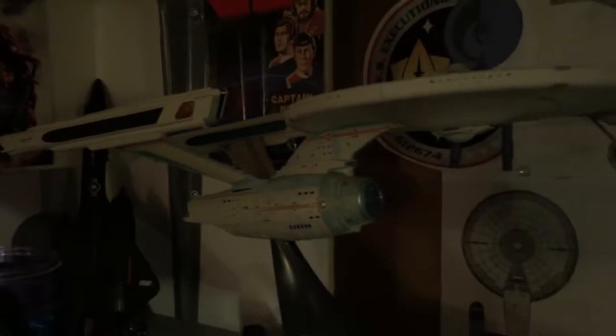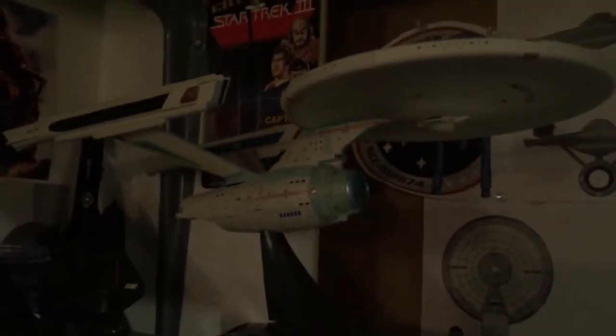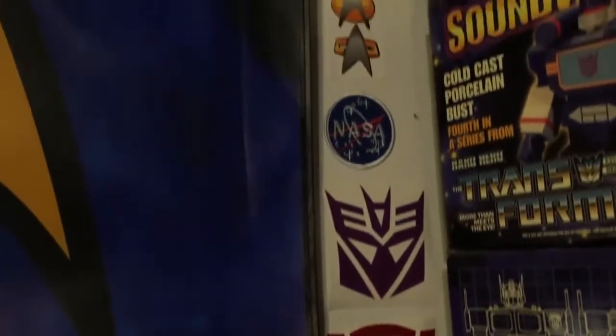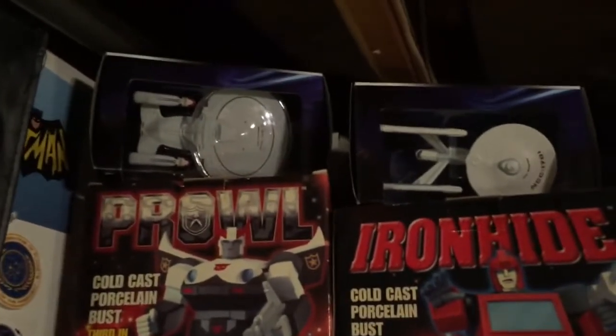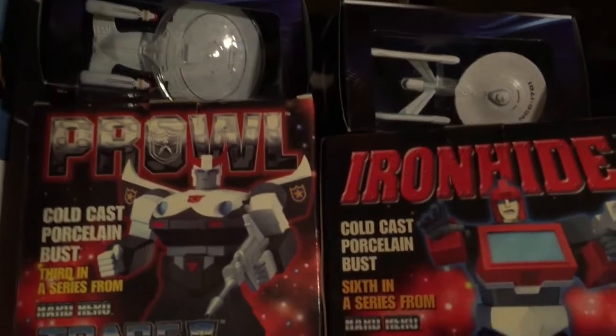My Bandai Enterprise lights up, but the batteries are dead right now. You've seen it in some of the captain's logs. These are just various assorted tools and things that I use when I'm model building, pliers and things. And these are also full of just tools and paints. And going up the side here, we've got Prowl, Autobot, Decepticon, NASA, and some Star Trek and Batman. At the top there, we got the Hot Wheels Enterprise D. Refit Enterprise.